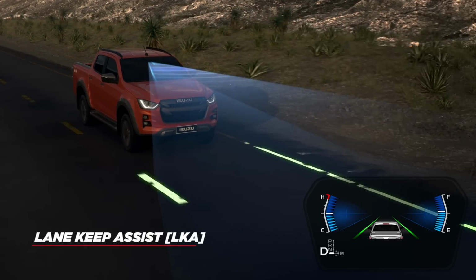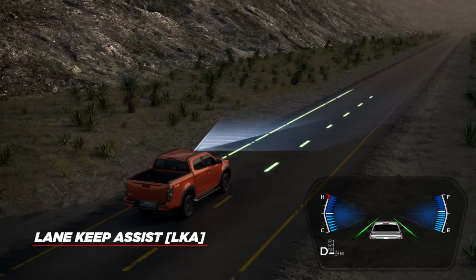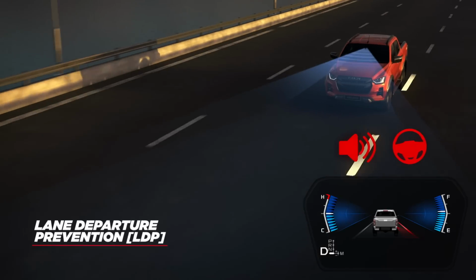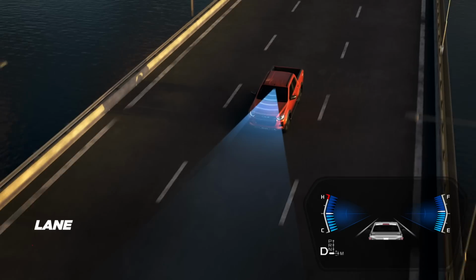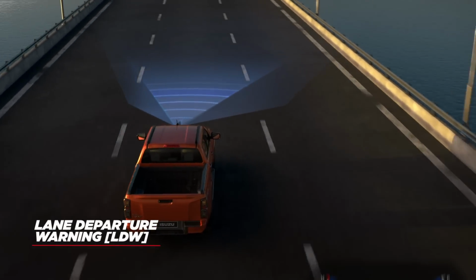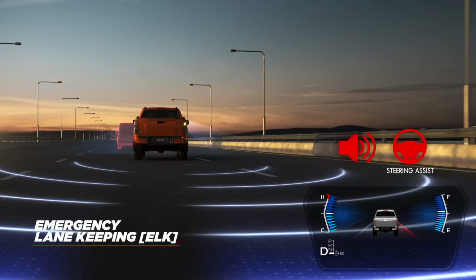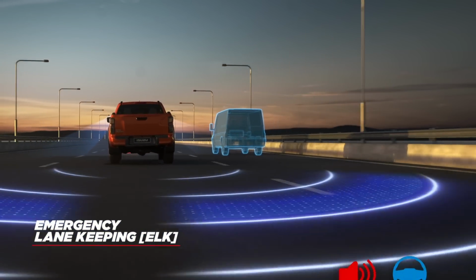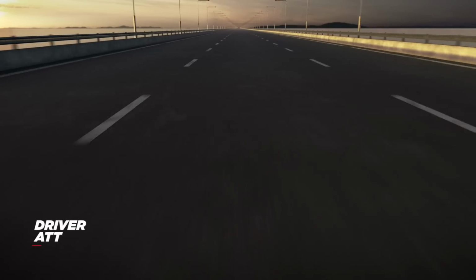Lane Keep Assist will help to keep your vehicle in the middle of the lane whilst driving. Lane Departure Prevention will stop a driver from crossing a lane without their indicator being active. Lane Departure Warning will alert the driver if they appear to be crossing the lanes. Emergency lane keeping will activate if, while an indicator is on, the driver attempts to turn into an obstacle in their blind spot. If something is detected, the vehicle will not allow the driver to cross the lane.